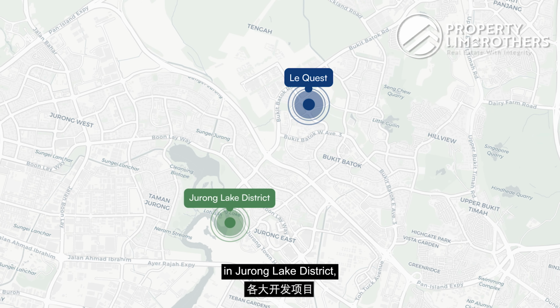What the owner has fitted in is a king size bed over here, and the cove light really makes the whole ambience cozy. They also have a small TV console, where you can mount your TV. Right at the corner, you have 2 panels of wardrobe to put in all the clothes.